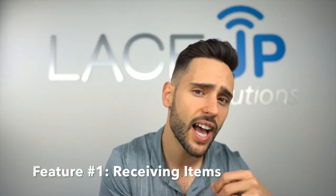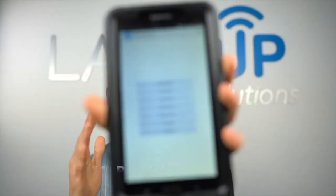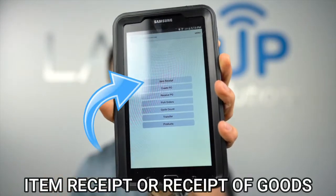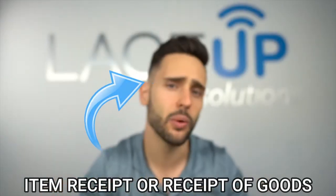Now, normally a warehouse management system has a set of features. This is what you need to look out for when you're trying to purchase a warehouse management system. The first feature is receiving items. Now, there's two ways normally in every warehouse management system to receive items. The first way is to do an item receipt or a receipt of goods. Now, receipt of goods essentially increases your inventory but does not create a payable for your vendor.